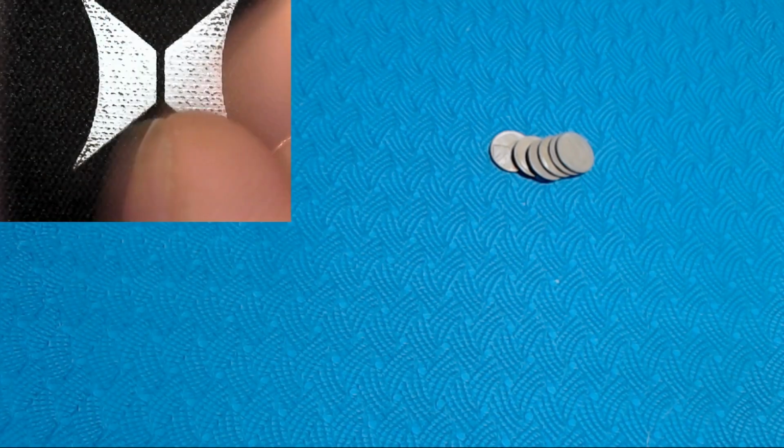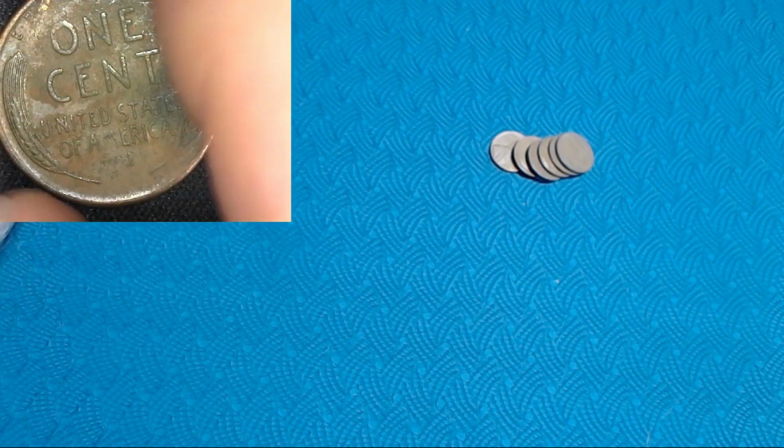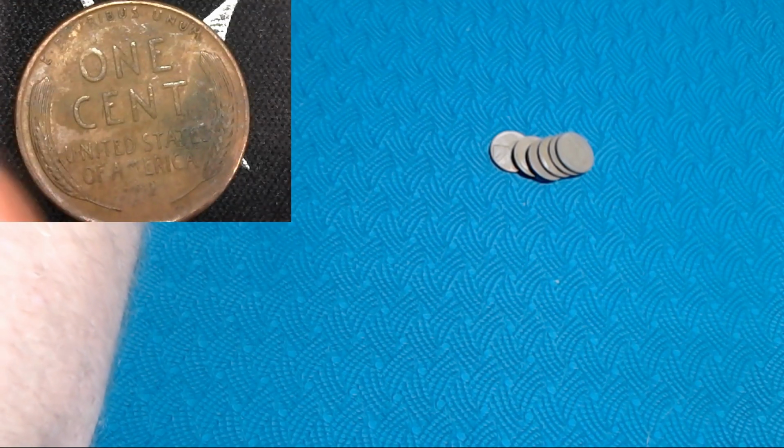That is a nice one, although I have one in better shape than this, so not an upgrade. It's got a little, like it was burnt. Maybe somebody was playing with it with a lighter. Who knows? Got some black crusties on there. Not a bad coin, though.